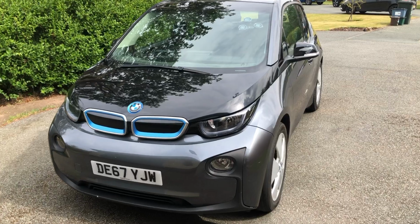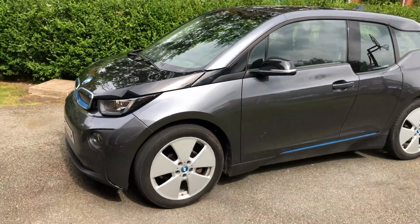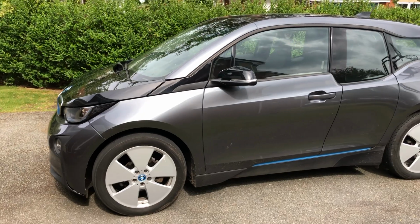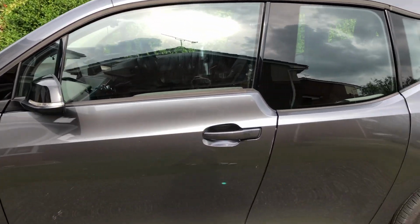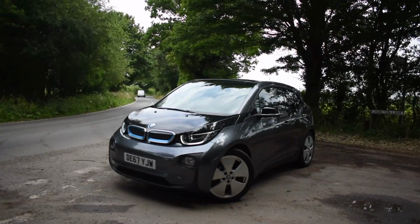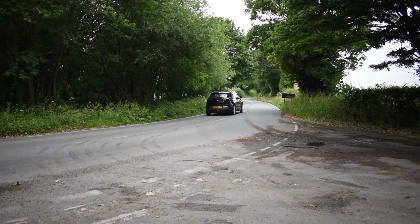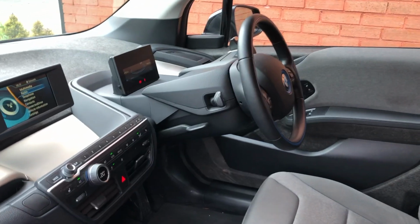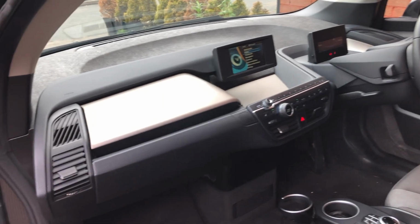Pro number 2 is the i3's beauty. Now, admittedly, some people fail to see the i3's beauty. In fact, when I first saw the i3, I remember thinking, wow, that's ugly. But after learning more and more about the i3, I really started to think differently, and I soon fell in love with the i3's funky, modern, and downright weird style.